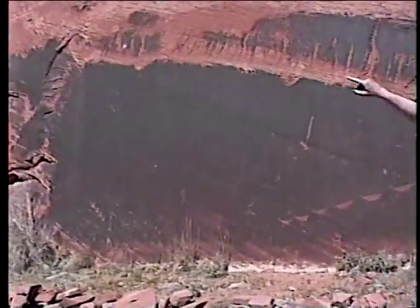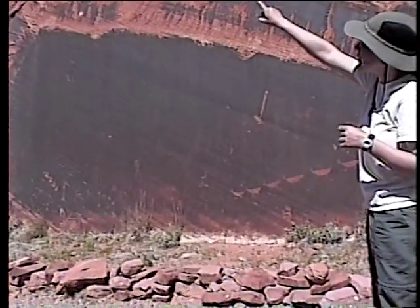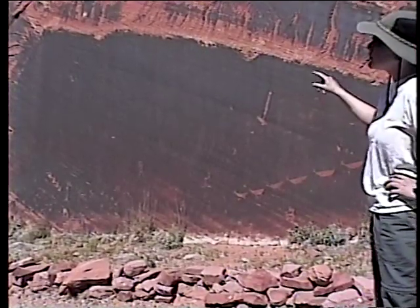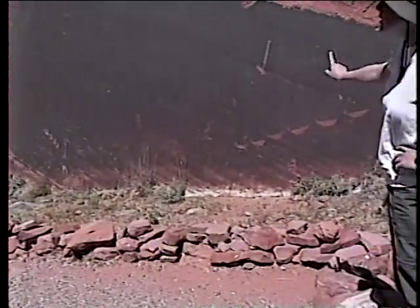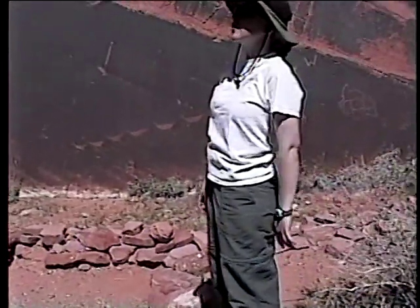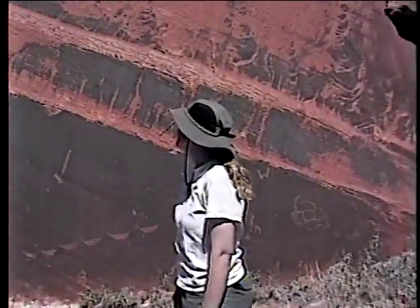Did your guides all tell you about the ancient Indian trail that comes down right over here? They call that the Steps Trail because of those steps. They think it's a way in and out of the canyon for the people who were passing through. If you look in the middle, there's some more steps right there, and those would be pointing to this canyon over here. There's another trail that's very rarely used that goes in and out of the canyon also.